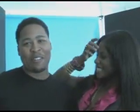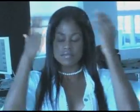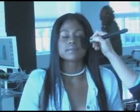We're just now getting started, too. First shot of the day. At the beginning. First shot of the day. This shot is just serene.